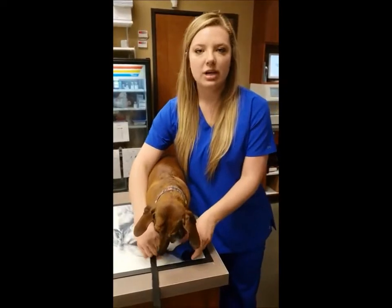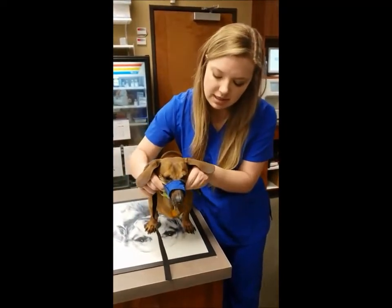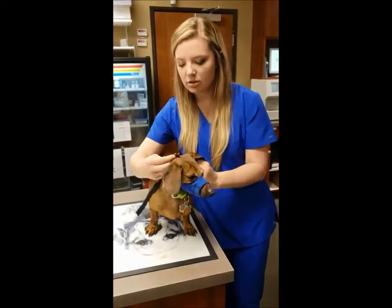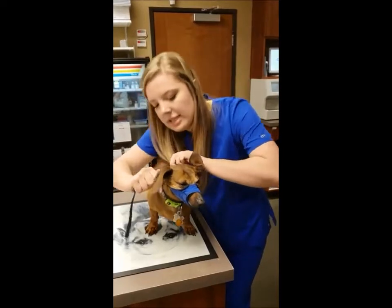Okay, I'm going to demonstrate how to place a dog muzzle. And so place it over their nose like this. You want to buckle it behind the neck and pull it down tightly.